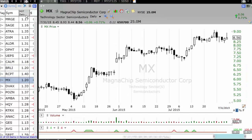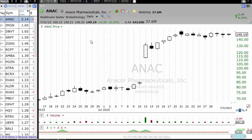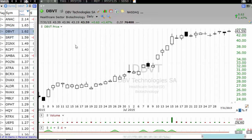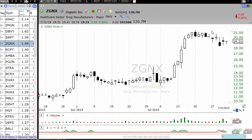There are many ways you can also prioritize using momentum. This is using momentum. So obviously the number one choice is ANAC because of its momentum, or IMGN or DBVT, which is number 3 ranked in momentum in this particular list. So that's, or even this one.